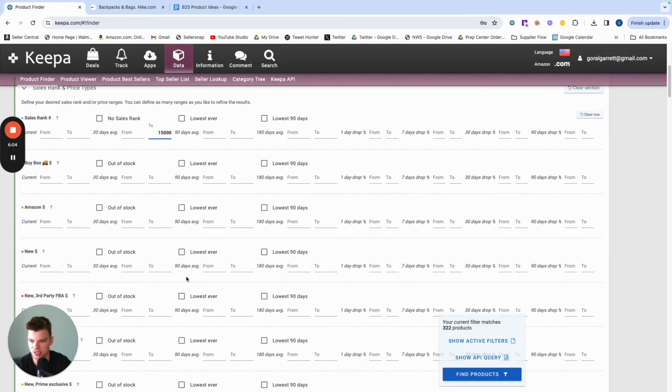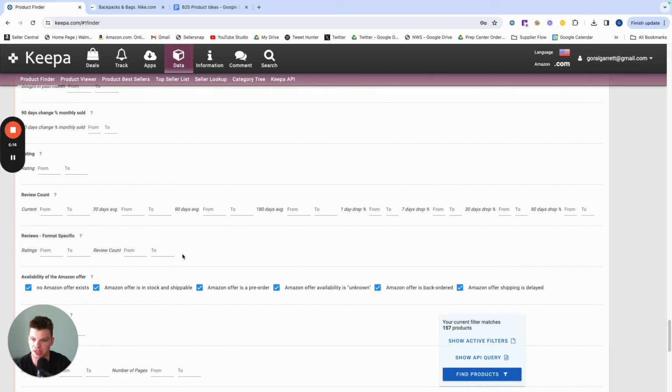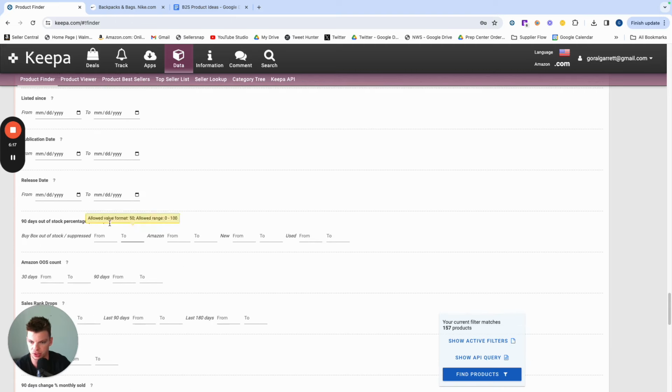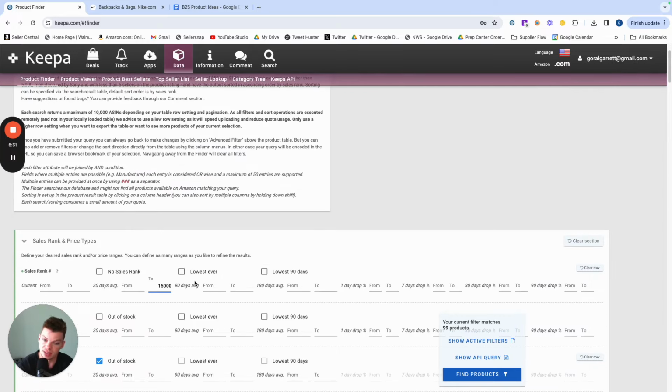What we could also do, if you wanted to, is potentially eliminate Amazon from the picture here, right? We cut our results in half. And we could also come down here into our historical out-of-stock filter, which is the 90-day out-of-stock percentage, OOS percentage, and we can eliminate Amazon from the past 30 days or past 90 days of the market as well. All right, so with those two filters in mind, we're down to about 100 Crayola products that are a maximum of 15,000 and don't really have any Amazon in the picture.